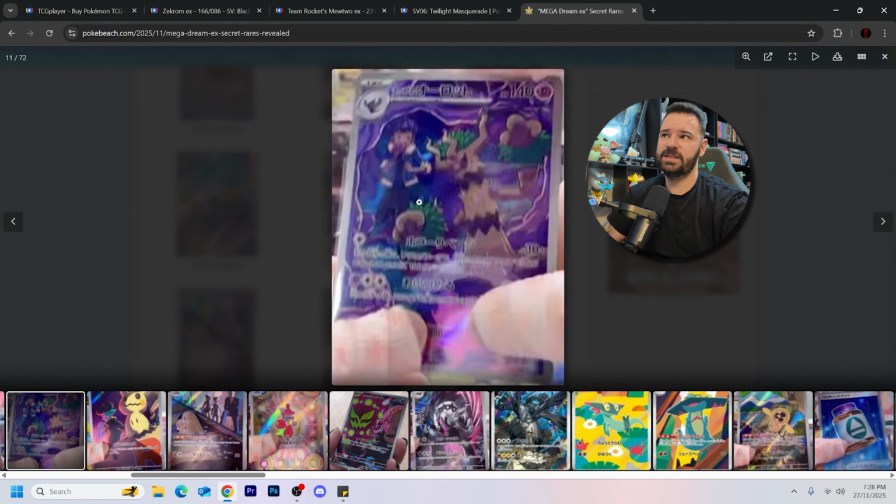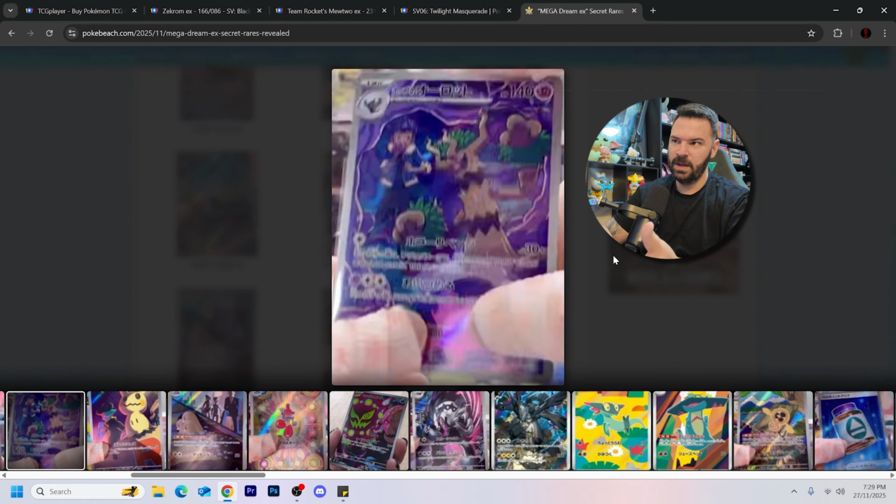Trevenant, this is a cool card. Again, another trainer card with Hop in the background here. These trainer cards, I don't know. I feel like some people love them. I feel like some people hate them. I actually really enjoyed the trainer cards. I don't like trainer cards on their own, but trainers' Pokemon cards I really do enjoy.